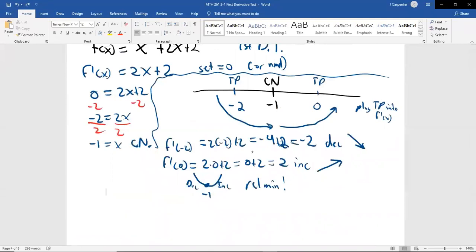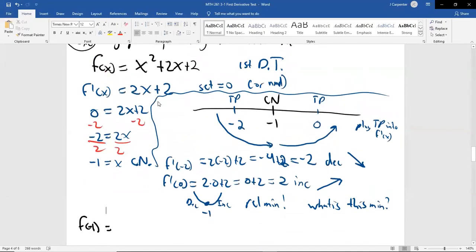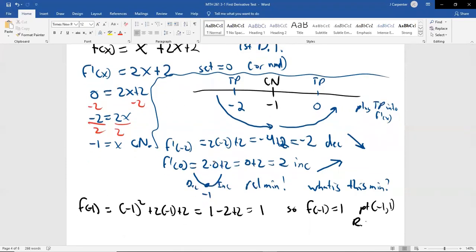All right, so we know there's a relative min at -1, but we also need to know what is the height, what is the output, what is the min. What is this relative minimum? So we actually have to go to the regular function, find the height at, that's a -1, isn't it? Yes, it is. So f of -1. Well, that function was x squared plus 2x plus 2. So we're doing -1 squared plus 2 times -1 plus 2, which is +1 minus 2 plus 2. The negative and the positive 2's cancel, so the output's 1. So that f of -1 is +1. In other words, we have the point -1 comma 1. And that point should be a relative min.